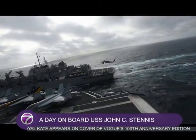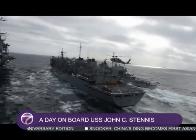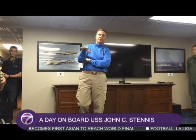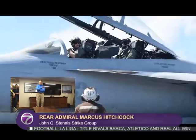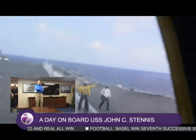Following deployment from Stennis's home port of Bremerton in Washington, the nuclear-powered Nimitz-class aircraft carrier is currently flanked by 2 destroyers, a cruiser, and a replenishment oiler. 5 of my ships are with me here as I deploy. 8 squadrons are mostly F-18s and helos and an E-2 that provides command and control. All total, we have about 8,900 people in the group.